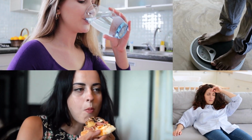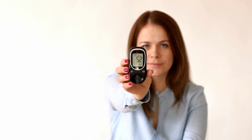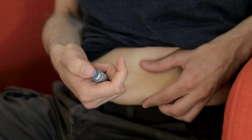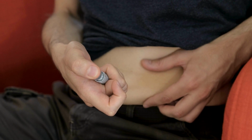Symptoms of type 1 diabetes include frequent urination, extreme thirst, hunger, fatigue, and weight loss. Type 1 diabetes is usually diagnosed in children and young adults, but it can develop at any age. Treatment for type 1 diabetes involves insulin therapy, which replaces the missing insulin in the body. People with type 1 diabetes need to monitor their blood sugar levels regularly and make adjustments to their insulin doses based on their levels.